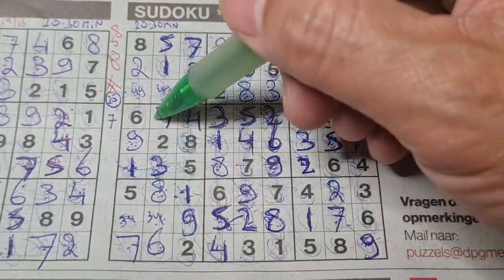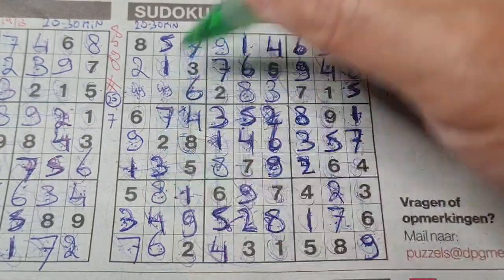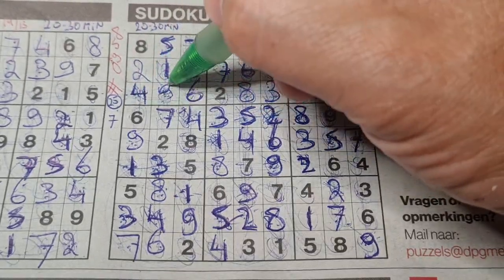3 and a 4, we have a 3 now in the second column, no 3 there. 3 should be here, and a 4 goes there, and the final 2 numbers, 4 and a 9. We have a 4 in the second column, no 4 there. 4 should be here, and a 9 goes there.